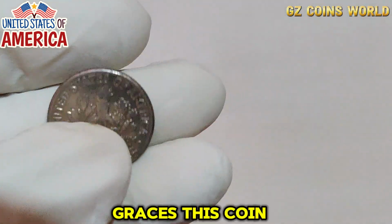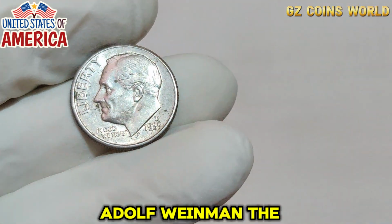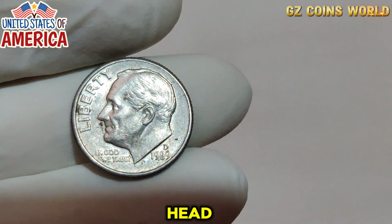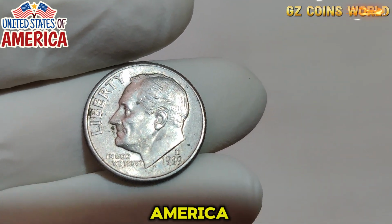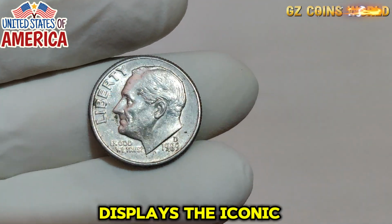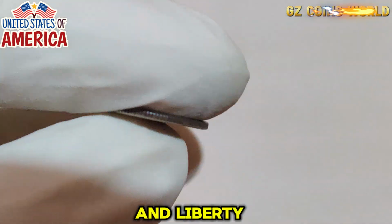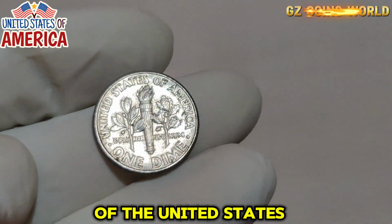The design that graces this coin is the work of the legendary sculptor, Adolph A. Weinman. The obverse, front of the coin, features the well-known winged Liberty head, which is a symbolic representation of freedom and democracy in America. The reverse, back, displays the iconic olive branch and torch, a symbol of peace and liberty. These timeless symbols are a testament to the core values of the United States.